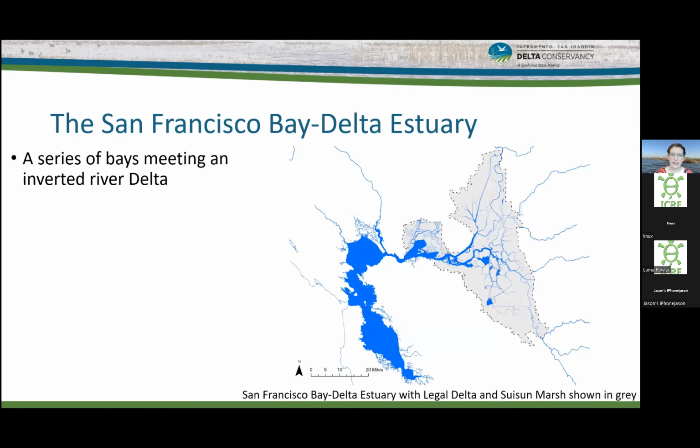And it really, in the San Francisco Bay, is shown in this map here to the right. And just to further orient you, you have Sacramento, so the state capital, up here in the north, and San Francisco down here on the west, right next to the Golden Gate. And a good way to think about the San Francisco Bay Delta estuary is that it's a series of bays meeting an inverted river delta.